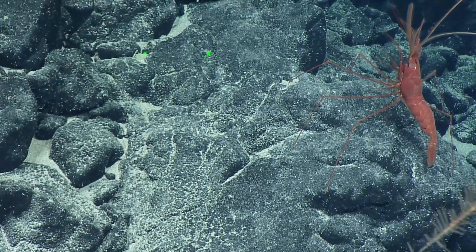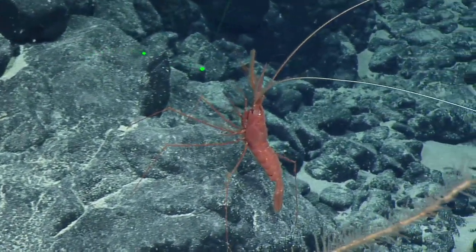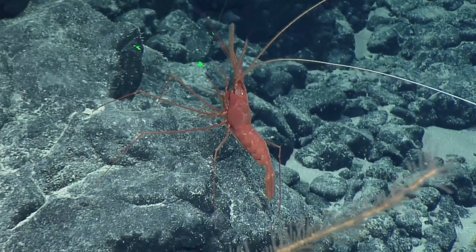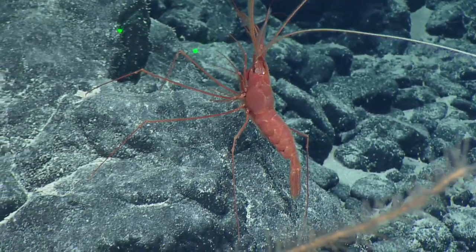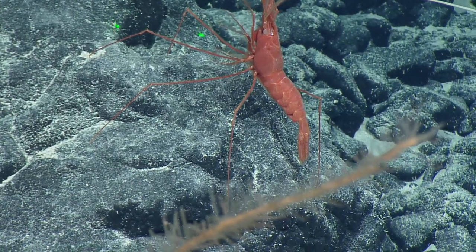That looks like a nematocarcinid. Oh, wow. That's beautiful. One of those, like, daddy long legs ones. I think it's funny we called it the kebab shrimp, and then we had the kebab sponge. It fits, though. It would be like two shrimp per kebab.